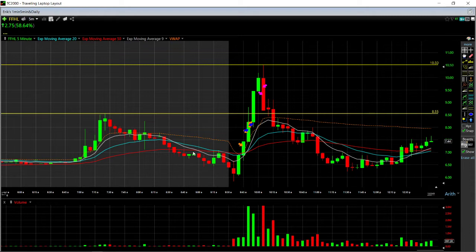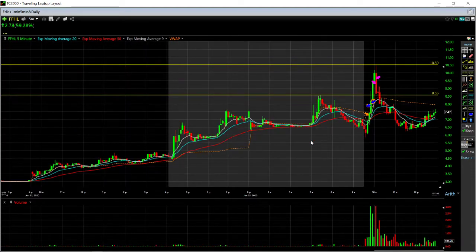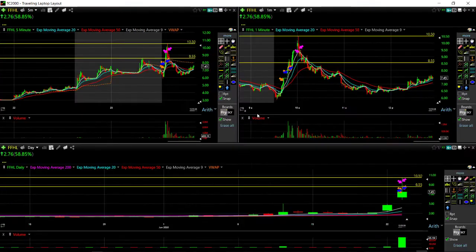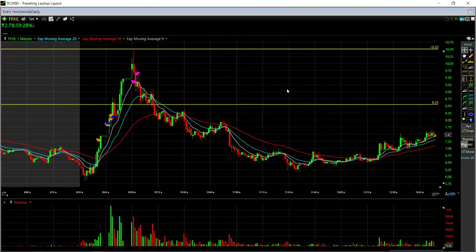So I kind of marked it off the books. I was like, well, this one's not going to be one that I'm going to want to trade, but it made a surprising move out of the gates. As you can see, it went from 6.50 up to 10.50, and then it pulled back and just kind of sold off. It looks like it's kind of curling back up now, but I'm thinking it might hit $8 VWAP and then just fell after that. So we'll jump into the 1 minute chart so we can look at our entries with a little more detail.